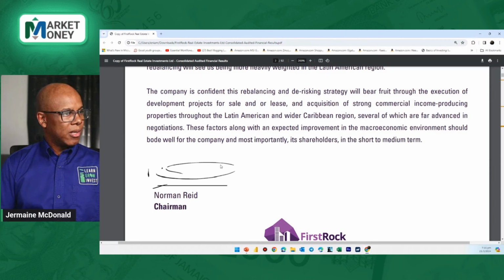So it says the company is confident that this rebalancing and de-risking strategy will bear fruit through the execution of development projects for sale and or lease, and acquisition of strong commercial income producing properties through Latin America and the wider Caribbean region, several of which are far advanced in negotiations. These factors, along with an expected improvement in the macroeconomic environment, should bode well for the company, and most importantly, its shareholders in the short to medium term, right?